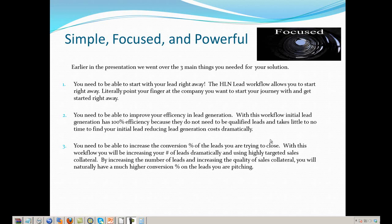So it does have 100% efficiency because they don't have to be qualified. You can just step in and get your leads. It doesn't cost money. It doesn't take any time. So that fixes problem number 2 we stated before.